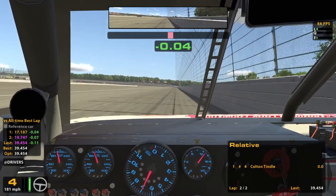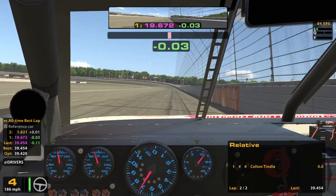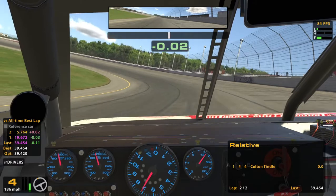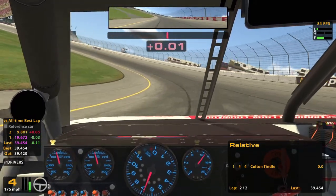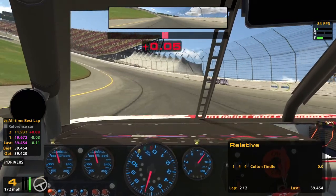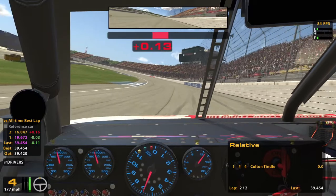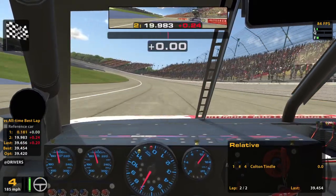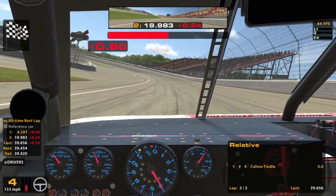Yeah, right on the wall. Didn't quite get the exit we did in the first lap, though. From what I understand, it seems like the first lap is where you want to get your speed. Nope, there's the loose. That's what I wanted to avoid, that first lap. So, first lap's going to be the fast one. And an all-time best lap for me. I mean, I've never done this car track combo before.